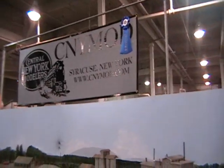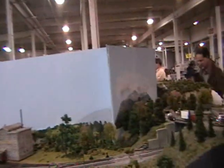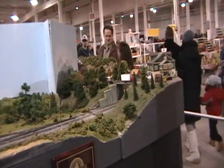Okay, this is my favorite layout in the whole show. And it's been here for many years, and it's changed somewhat, but somewhat not, too. Some things have come and gone, but the basic of it is still here.